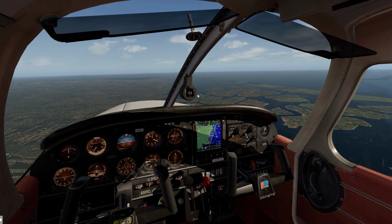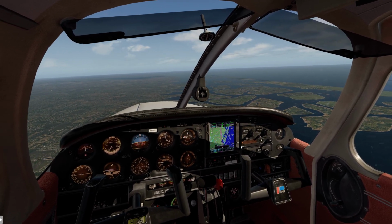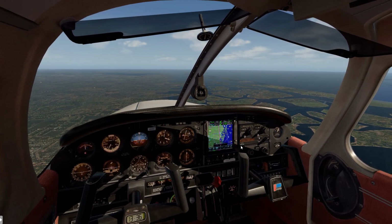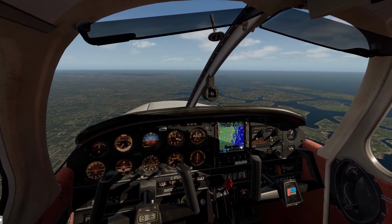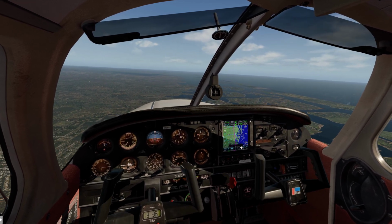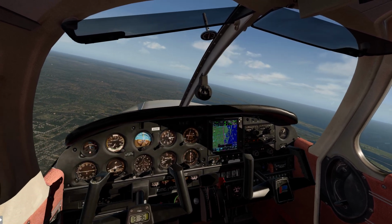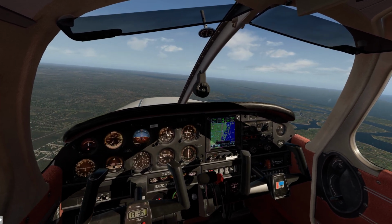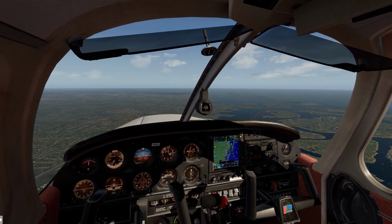Also, the addition of the GTN 750. Wow. It really does change flying this thing. The KT radios, I think they're KT, they're emblematic of flying a plane of this vintage, but they're a pain in the butt to operate in the sim.